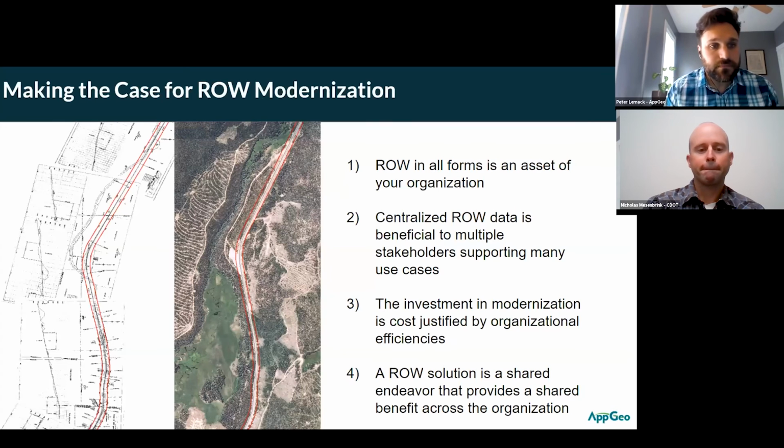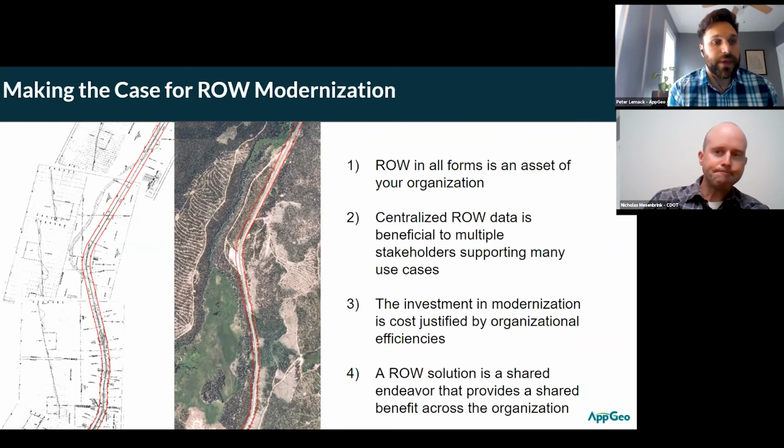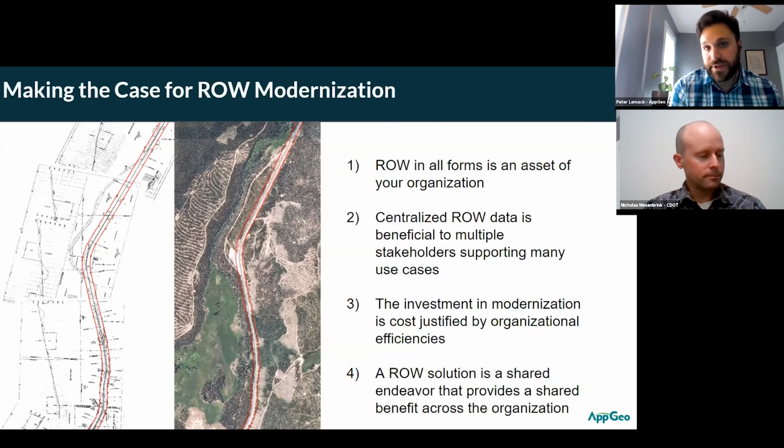Well, thanks, Nick. So as we wrap up with a little bit of time for questions, I just want to say there's four main cases here for right-of-way modernization. First, remember that right-of-way in all forms is an asset to your organization: your physical land, your documentary as-built, and your informational digitized right-of-way. Second, centralizing your right-of-way data is beneficial to multiple stakeholders, supports many use cases, and extends across the entire organization.